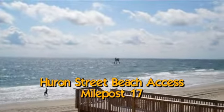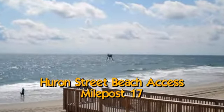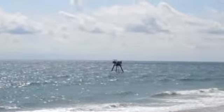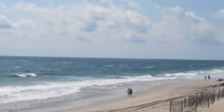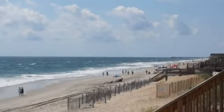This is the Huron Street beach access, and we're looking south. Crab's out there surveying. You see there's a truck on the beach, but that's about it.